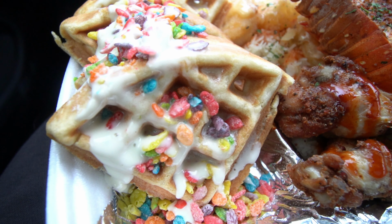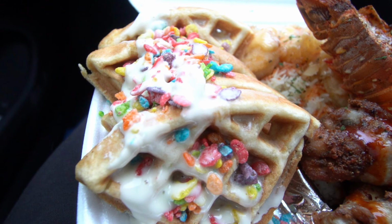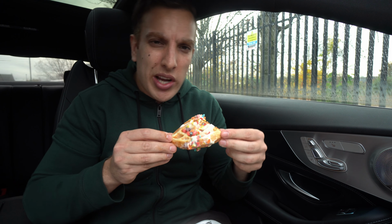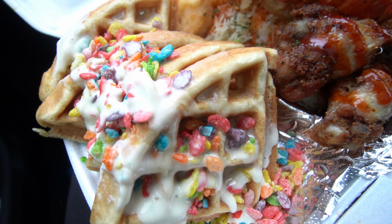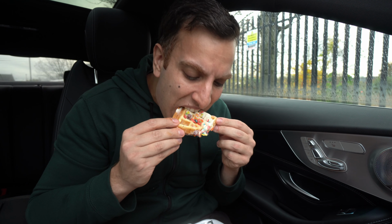One of the more unique aspects of Trap Kitchen is actually in the boiler's box. On one side, you've got savory food, and the other side, you've actually got sweet food. I've opted for waffles, and they look like maybe a white chocolate, maybe an icing with some sprinkles on top. Looks pretty good. Let's give it a go.